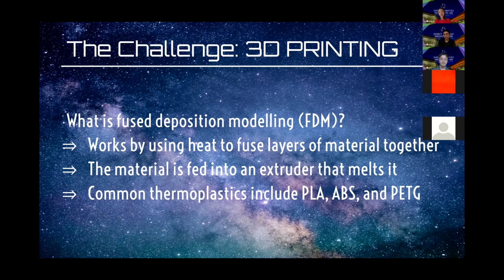And FDM printers work by using heat to fuse layers of material together, right? So the material is fed into an extruder, which has a nozzle in it, and it melts it through the nozzle onto the build plate, and it prints it up layer by layer. And the material often used in FDM printers are thermoplastics, right? So what are thermoplastics? Thermoplastics are plastics that are engineered so that they react at certain heat levels.